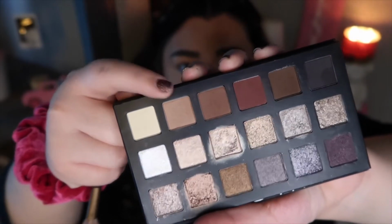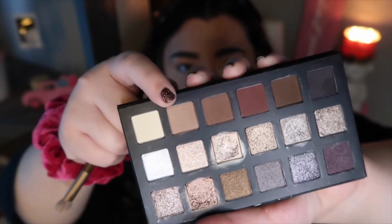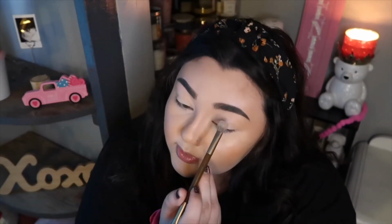You always want to start lighter before you go full on darker because, you know, that'll help with any mistakes or anything like that. So always start lighter. We're going to go in with just a simple light brown. Use any palette. I'm just going to be doing a simple eye look. So we're going to go in with the light brown right here, and I'm just going to buff that on my crease just to give us a little bit of color. So just blend that out everywhere here.